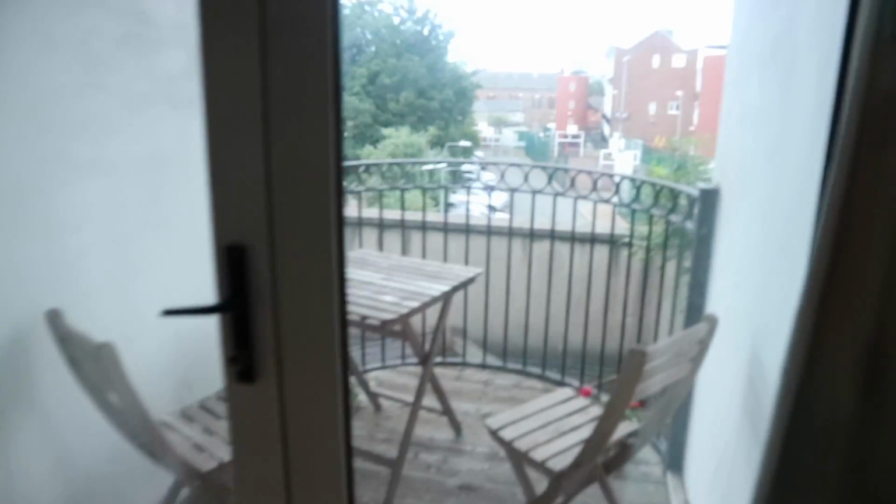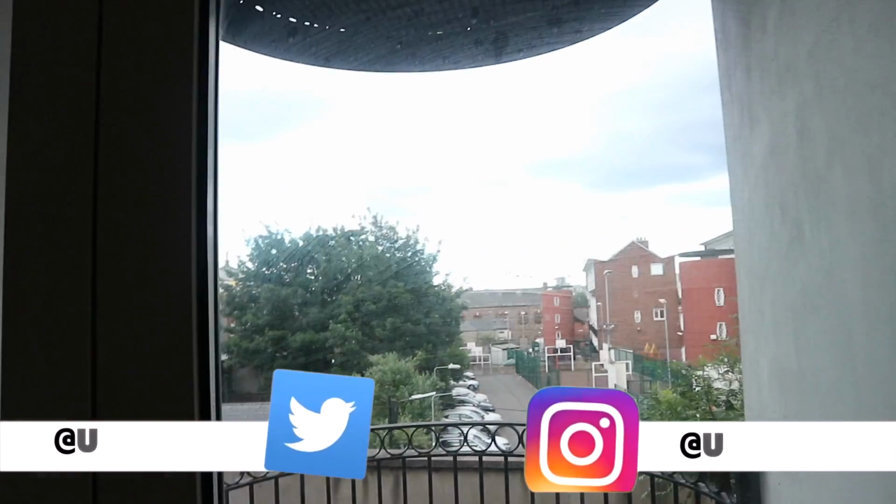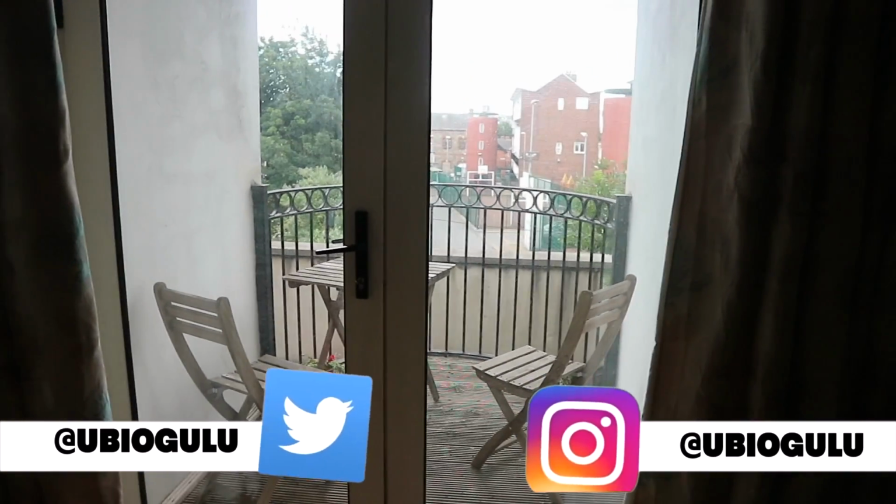And then the most exciting part for me is this little balcony over here. And I just love balconies. I love that you can go out, especially because it's summer now. So I can go chill outside, pop some bottles outside, you know what I'm saying? And yeah, this is the place.